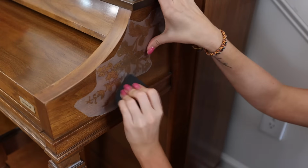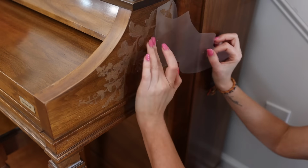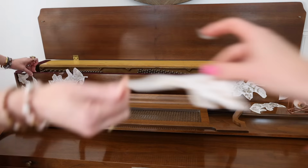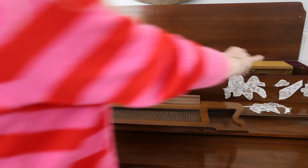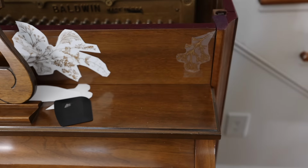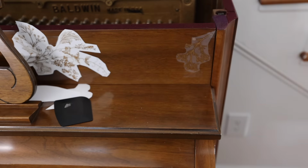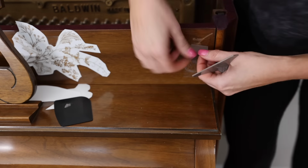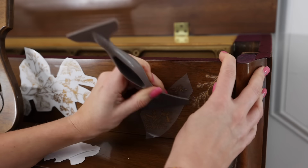I just cut this down, I popped it on top of the piano, I went over it with a squeegee tool, and then I peeled back to reveal the design. Because this is gold, it's going to look etched specifically on this type of varnish and finish of the wood. I wanted to have the design look like it was growing out the sides of the piano and just be really effortless. So I cut these down, I kind of moved things around, and I used Scotch tape to help hold it in place as I was working.